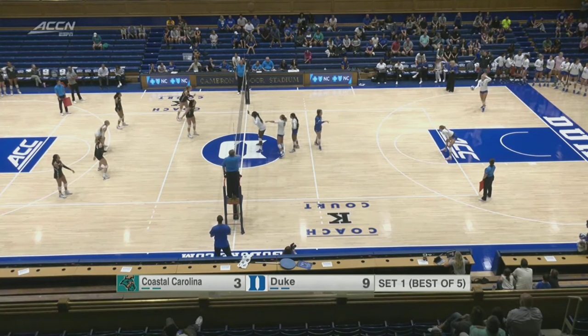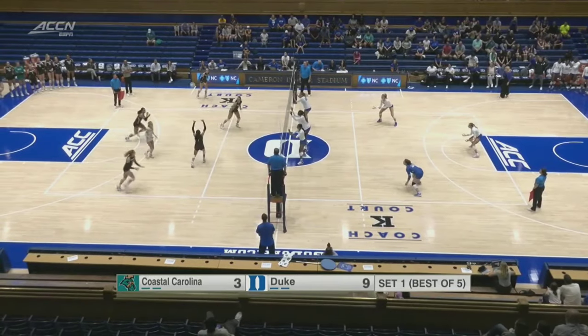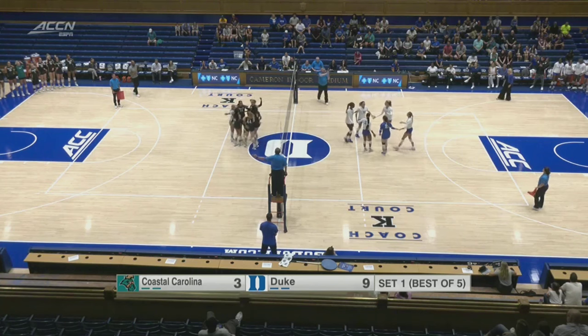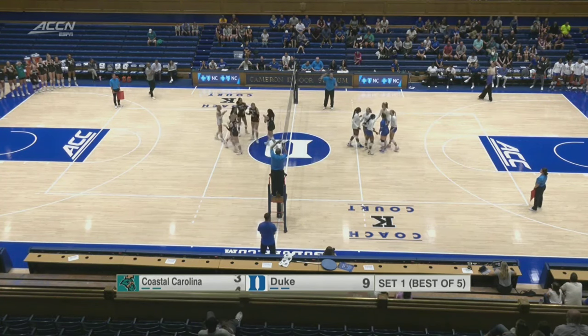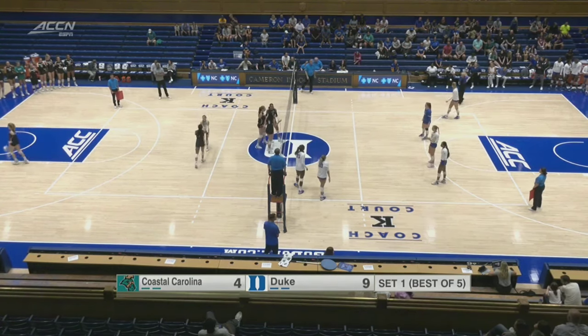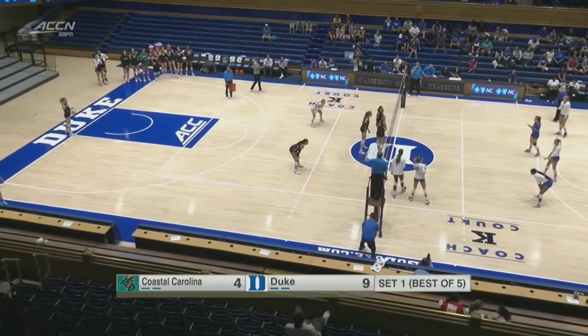Robinson, who posted a career-best 21 kills against West Virginia earlier this year, has her first of this match. And the Blue Devils have a 6-point lead, make it a 7-point lead as that attack goes a little long. So an attack error there. No, I beg your pardon. They say the Blue Devils did touch it. No challenge. So Coastal gets the point. 9-4 the advantage for the Blue Devils.